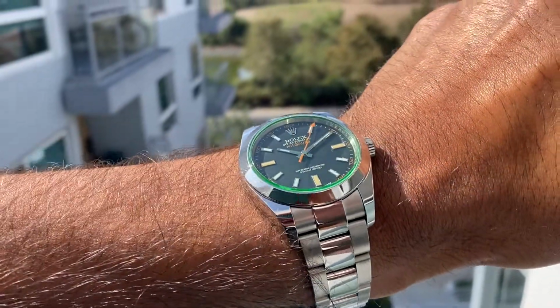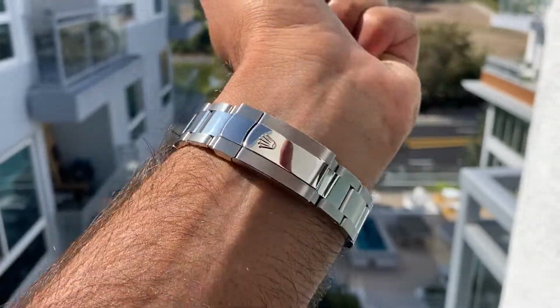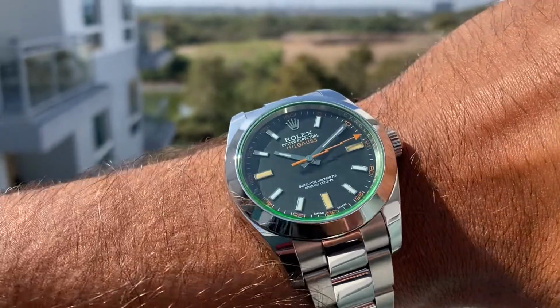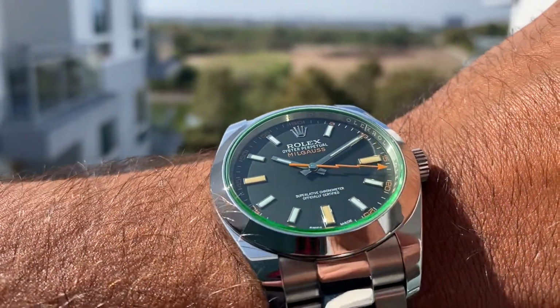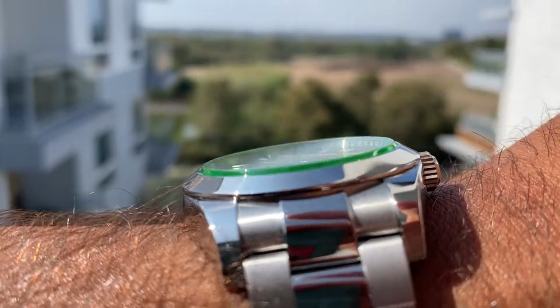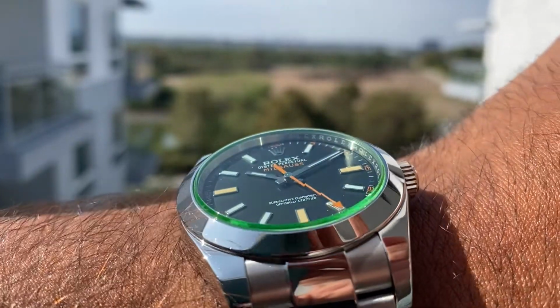Welcome to the Rolex Milgauss. This watch in particular is a green crystal, but a little bit of the history of the Rolex Milgauss is it came out in 1956 and it was introduced as the Rolex Oyster Perpetual Milgauss, and that original reference number was a 6451. This one here is the reference number 116400 GV.